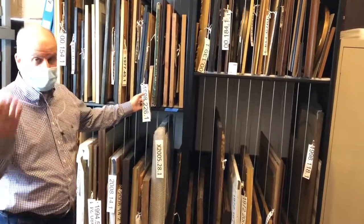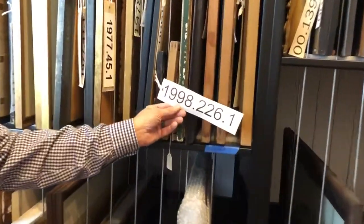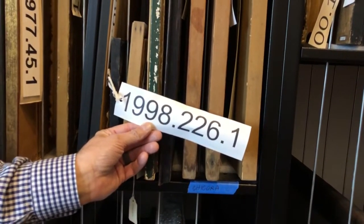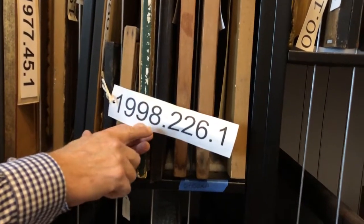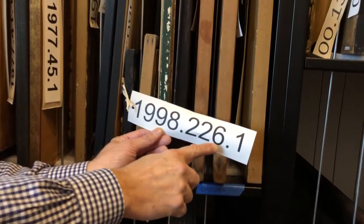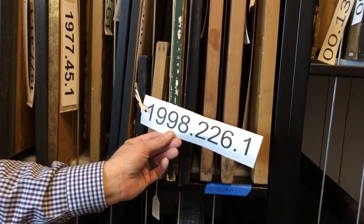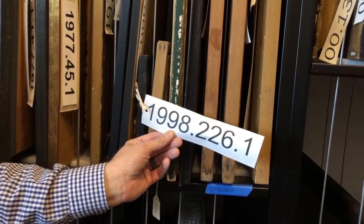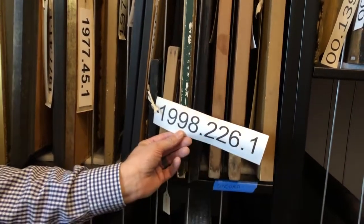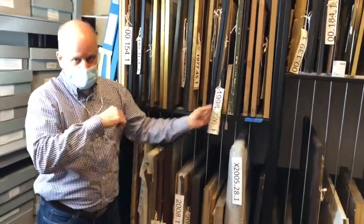And just because we're having a behind-the-scenes tour and this is kind of cool and we don't usually do this, this is how we keep track of everything. We have a computer database. And as you can probably figure out, 1998 was the year this came into our collection. We accessioned it then. This is the 226th accession. That's our formal taking it into collection, saying we're going to be the stewards of this object, making a commitment to it. And then that's the first object within number 226. So there were at least 226 times that we did all the paperwork.